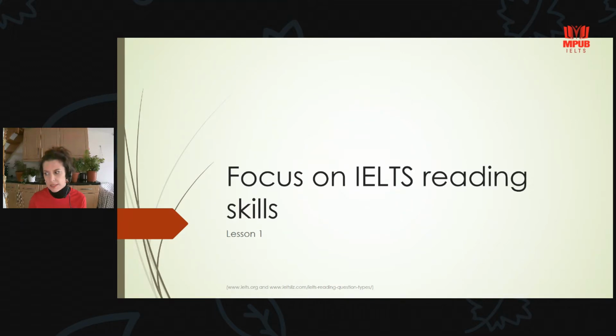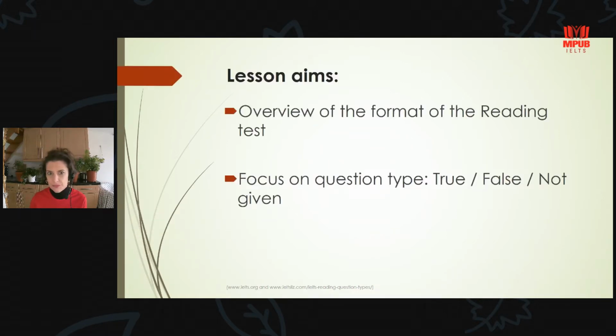A question that I get asked a lot is how can I improve my reading score? And I do understand it's a challenge. There are things that sometimes feel inaccessible in the reading paper, but they're not. Remember, exams are designed to be passed. Okay, so the reading is no different. I promise. Trust me. So we're going to do 2 things in this lesson.